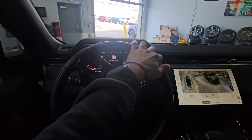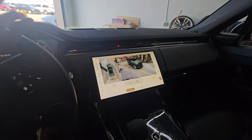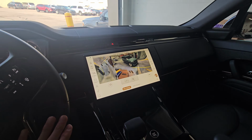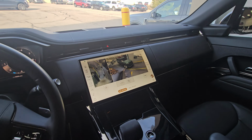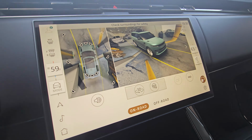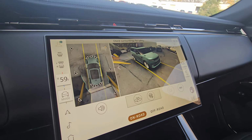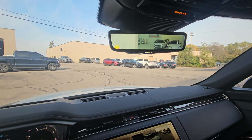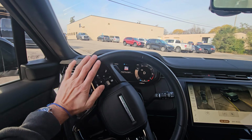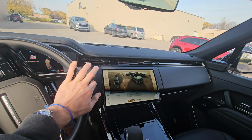All right, now that we're behind the wheel, we're just going to take it out of the garage real quick. And that camera really does make it easy to maneuver this thing in tight spots, as you can clearly see here. Man, it literally tells us exactly where we're at. Getting these bigger cars out of the garage usually is a little challenging, but with these camera systems, it makes it an absolute breeze. But let's go ahead and take it for a quick spin around the block, get some first impressions.